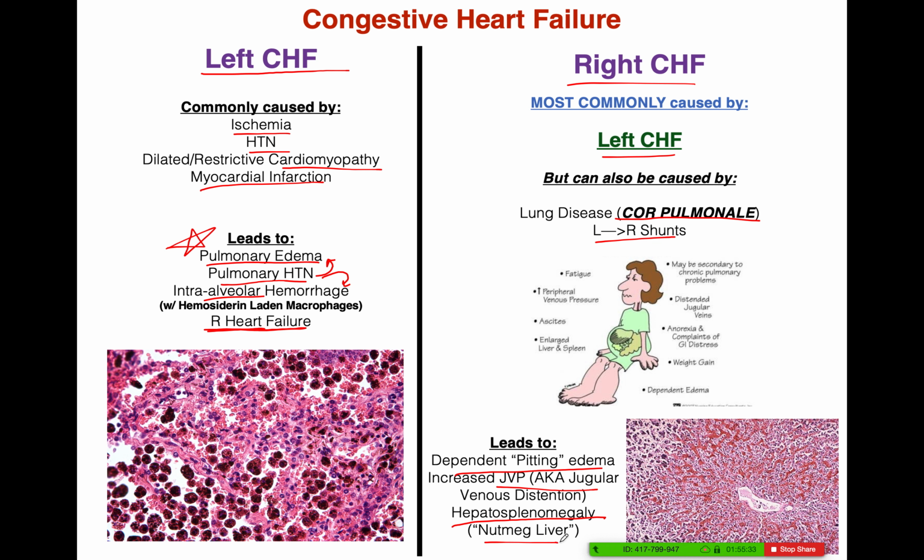hepatosplenomegaly, or nutmeg liver. These are all things we talked about last time, right? And I think we're pretty comfortable with why those things occur, right? Yeah, any questions here? No. Anorexia, complaints of GI distress. As we have all that edema in the wall of our GI tract, expect your patients not to want to eat too much. Okay.